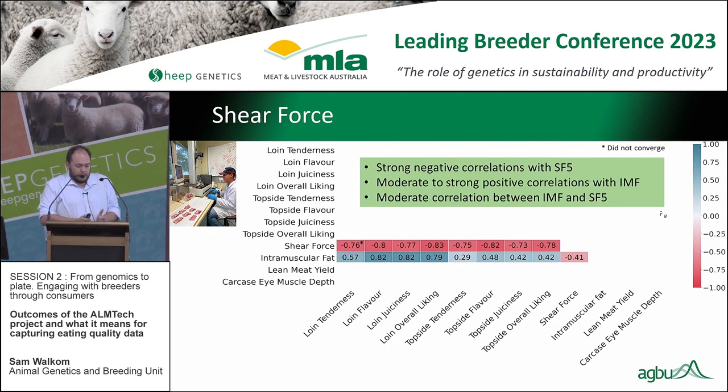Selecting purely on lean meat yield and IMF will lead us into a path with shear force potentially, because we only really have a moderate correlation between IMF and shear force. And so you can have a high IMF piece of lamb that's quite tough. And so ignoring shear force could be a little bit of a problem. So we still need to measure shear force, and unfortunately at the moment that's resource flock trait.